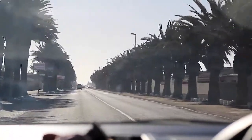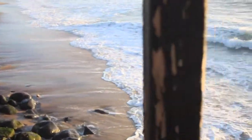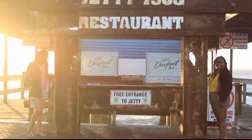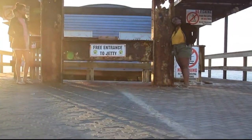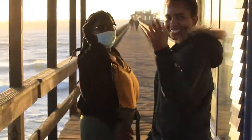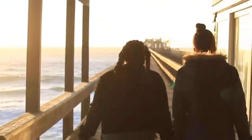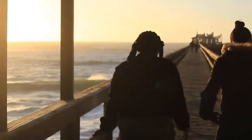Swakopmund is a beautiful place to be. As soon as you get into the town, and the city, you just feel the coastal weather coming all the way. Beautiful breezes. And the first thing that Dr. Wandi took us to was this jetty from 1905. It's free to enter. So you can enjoy sunsets by the water.